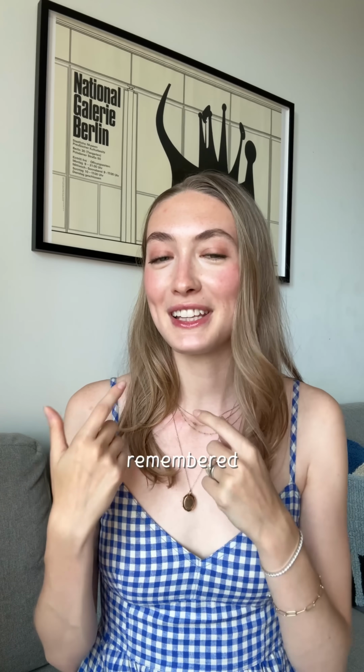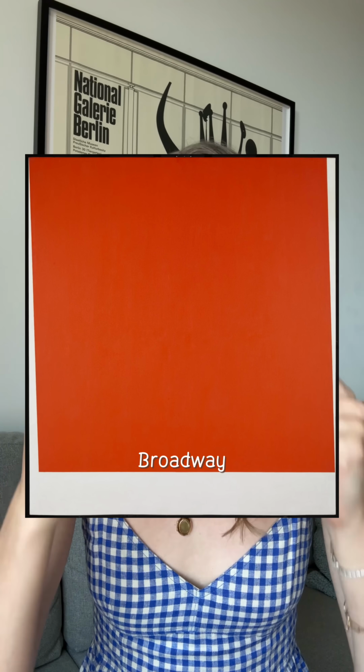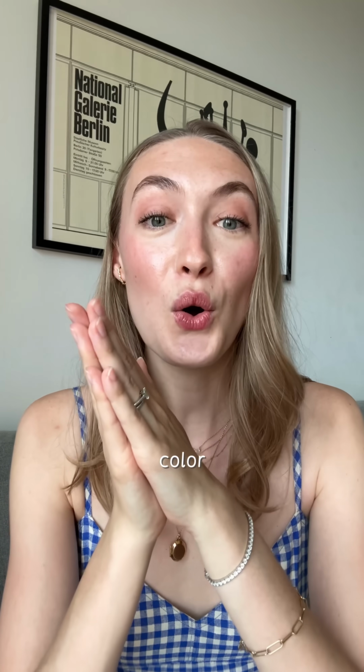But then I remembered that he has a painting called Broadway. Okay, go with me here. The album that she's just released is called The Life of a Showgirl. So Broadway, show business. And this painting is the color orange.